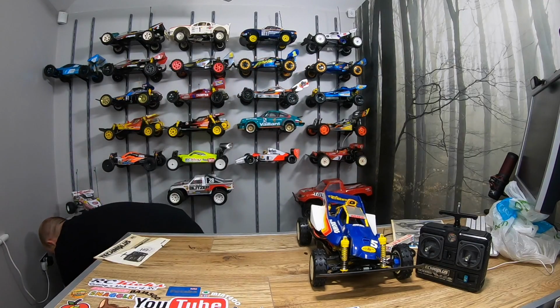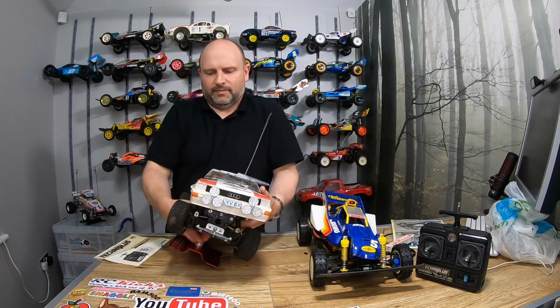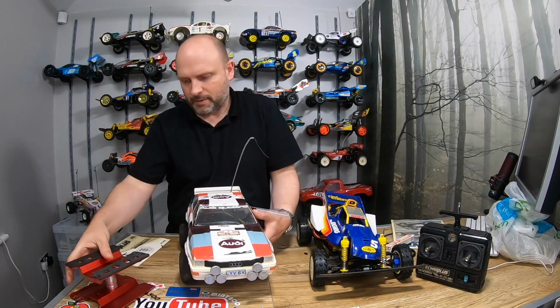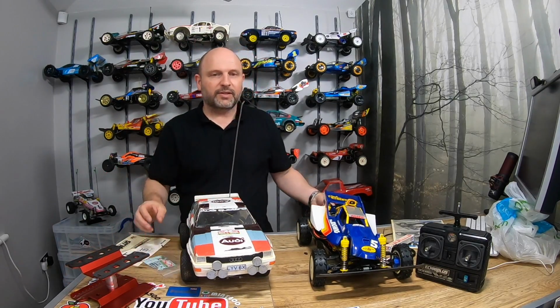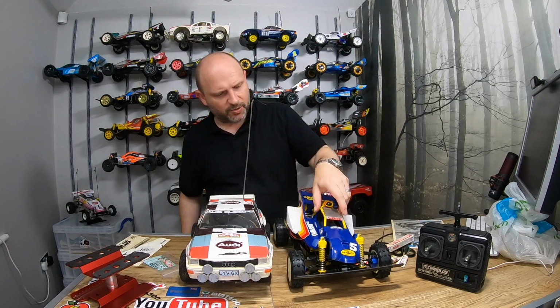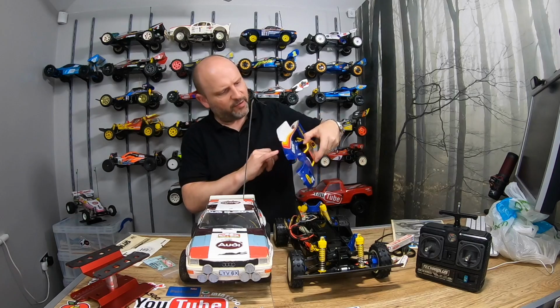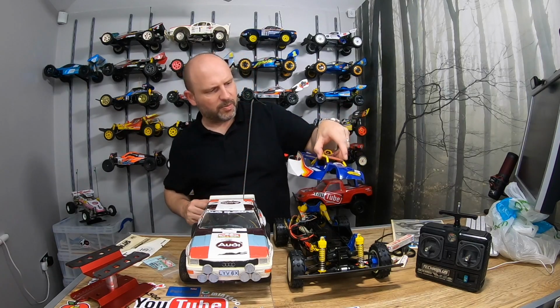Right, so these 2 cars. So there you go, 2 new cars that come to the channel. Both need a bit of love, very different. This body's going to take me forever to do. This one will just get a brand new body, and I'll probably just keep this one. I won't get rid of this because it's vintage. I might just give it a bit of love and then just keep it.